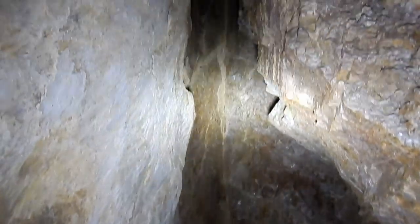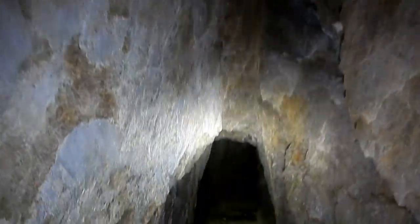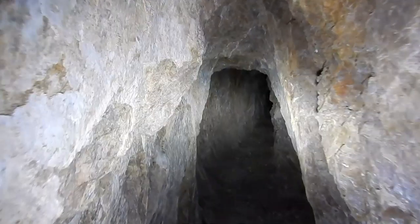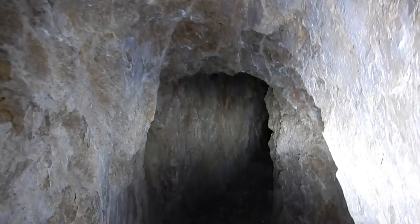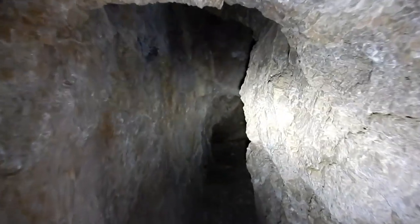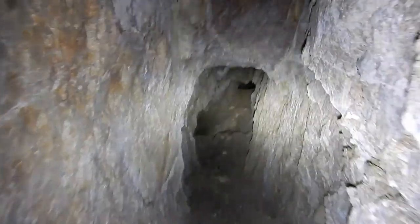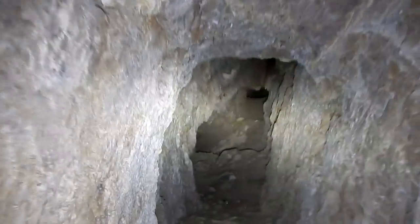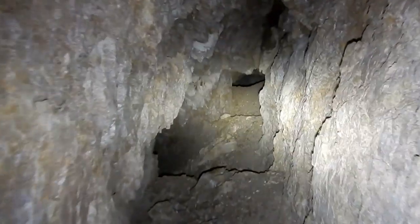I followed this up a ways. This is looking straight up. It's possible this could connect into something that's straight up. Something up above us or below us. The one below us was collapsed, so maybe there's a chute that goes down. We can access the lower level.